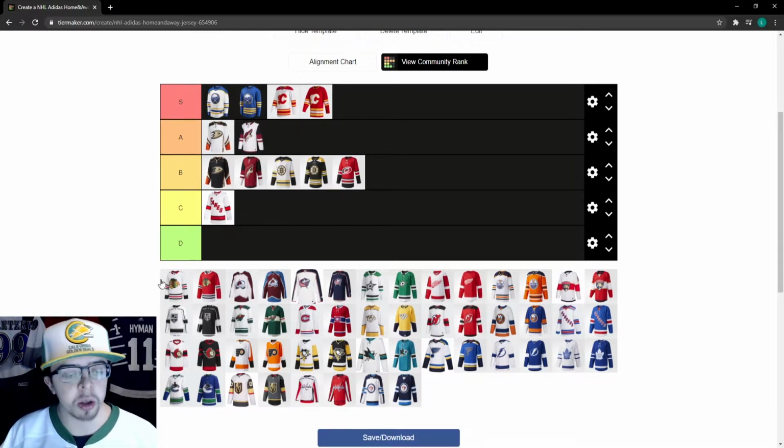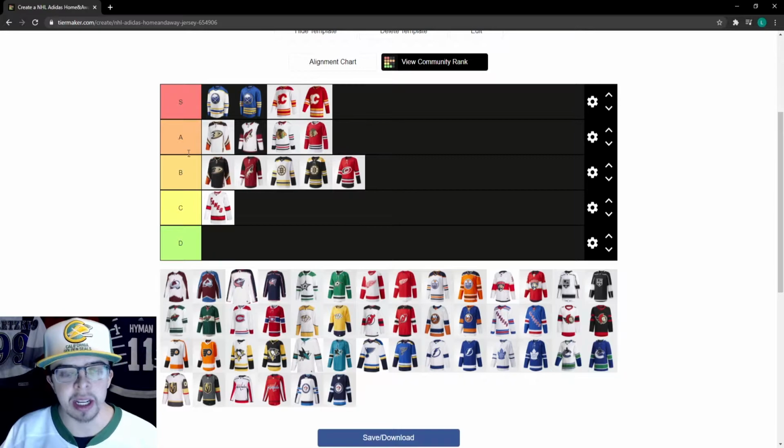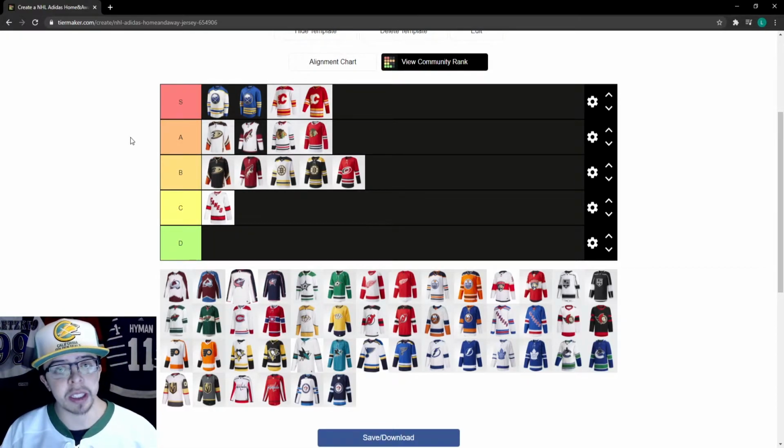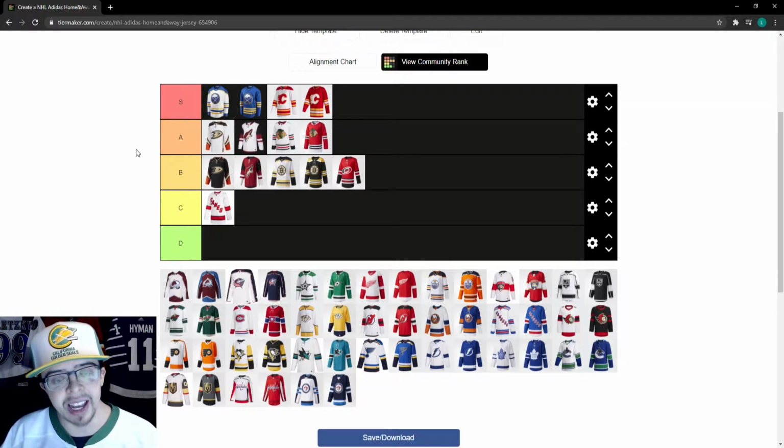Next up, onto Chicago's jerseys. I'm conflicted on where to put Chicago's jerseys. I think for now, just for the sake of not wanting to put 10 jerseys into S tier, I'm going to put both their jerseys into A tier. I really, really like both their jerseys, especially if you look at the detail on the logo. If you go into a store and you see their jerseys, they are absolutely gorgeous in person. They look so nice. The chain stitching on them is just absolutely beautiful. So I'm going to put them in A tier for now, but I might switch them around to S tier.